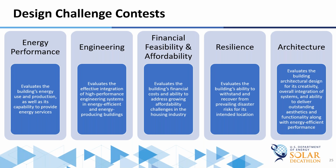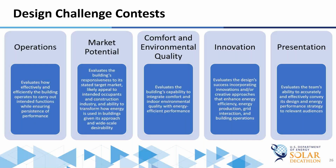Architecture. This contest evaluates the building's architectural design for its creativity, overall integration of systems, and ability to deliver outstanding aesthetics and functionality along with the energy-efficient performance. Operations. This contest evaluates how effectively and efficiently the building operates to carry out intended functions while also ensuring persistence of performance. Market potential. This contest evaluates the building's responsiveness to its stated target market, likely appeal to intended occupants and construction industry, and ability to transform how energy is being used in buildings given its approach and wide-scale desirability.